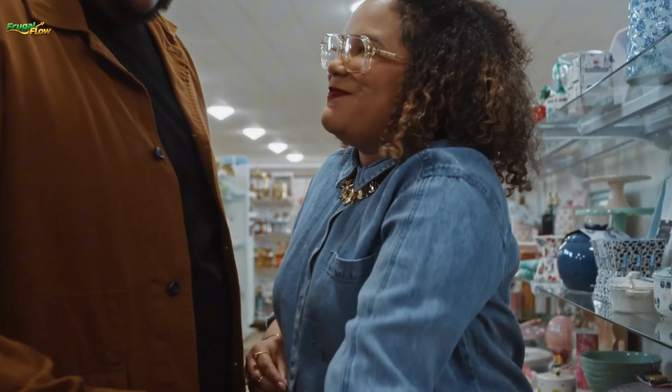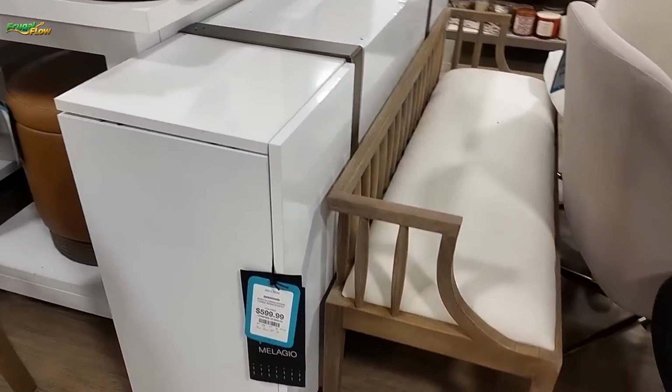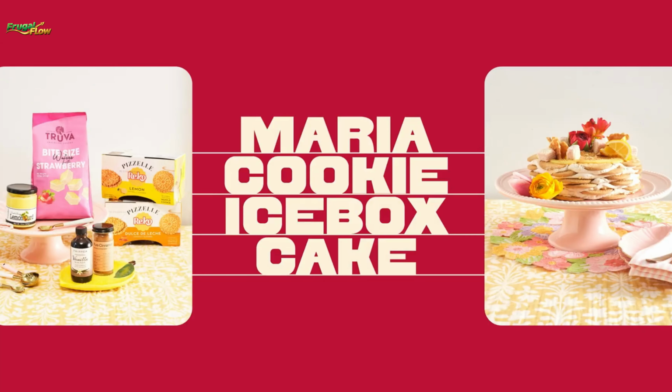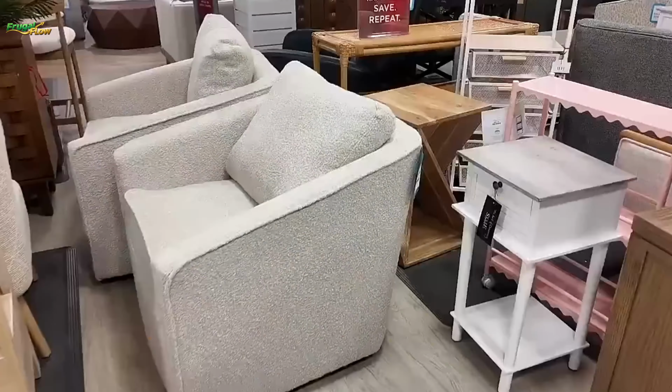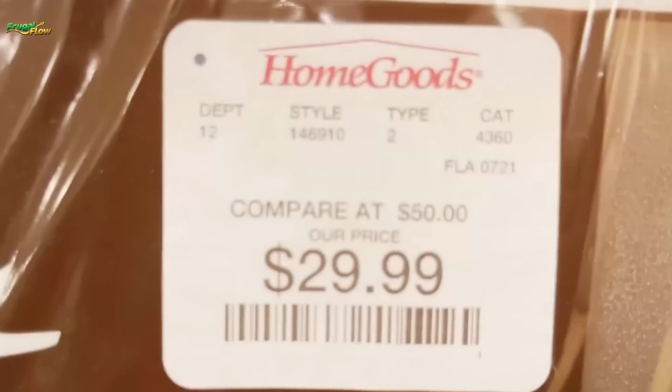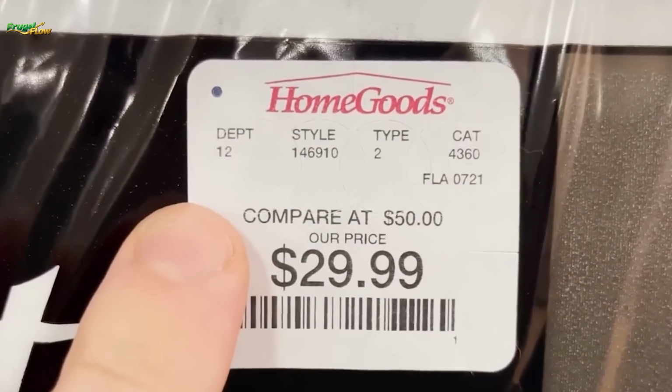Here's a detail few notice. Many stores quietly restock on Sundays. Since most shoppers assume no new stock arrives on weekends, fewer people shop then. This means you can browse in a more relaxed environment with a wider selection compared to peak days.